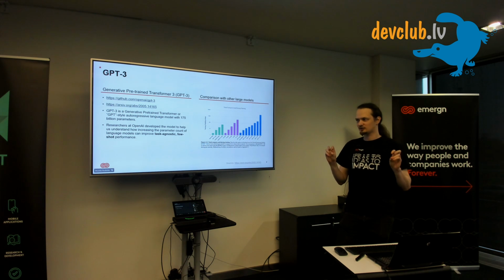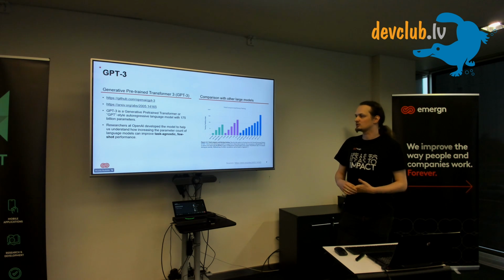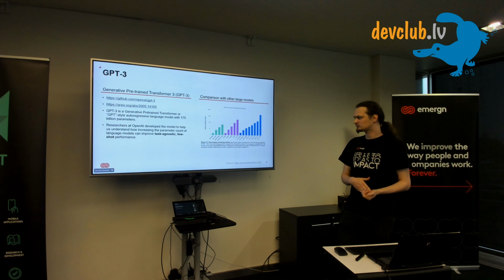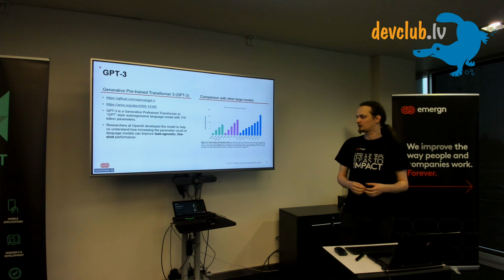It's yet another large language model. To be more precise, it's a transformer model. What does it mean? It means it's a huge model developed by OpenAI to essentially try to understand the context and contents of a text and try to do some tasks based around that.